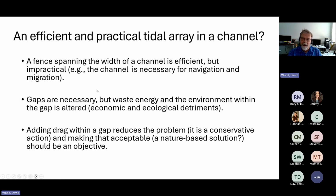And that's efficient. But if you think about all the other reasons we might use a channel, we might use it for navigation. We might have environmental reasons to allow fish or sea mammals to migrate through it. It's probably never going to happen. You're never going to put a fence in. So you're going to end up leaving gaps. So what are the consequences of a gap? Well, first of all, the economic and engineering one is that you waste energy, because you end up with lots of strong flow going through somewhere you haven't put a tidal turbine, and less flow where tidal turbines are, as soon as you put the turbine in.